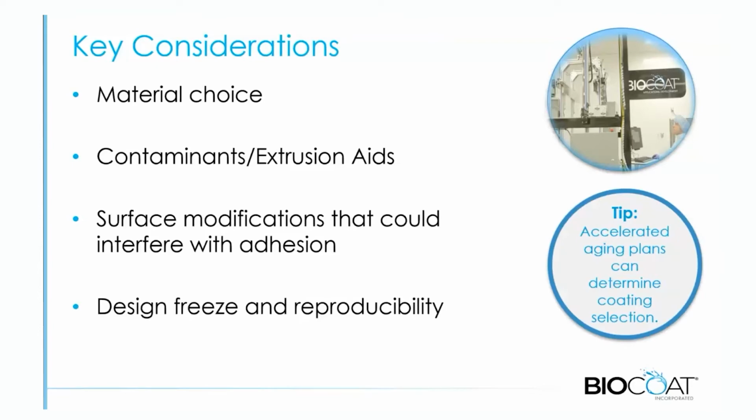The other part that plays into these considerations is accelerated aging plans, which can determine the coating selection. And I'd even say it affects the selection of the materials, and making sure you've got the right stabilization additives in those materials.